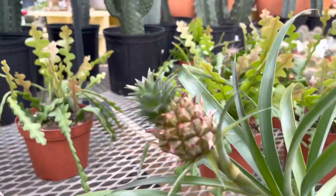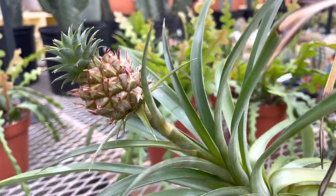Our final plant for today is the pineapple. It's priced at $20.